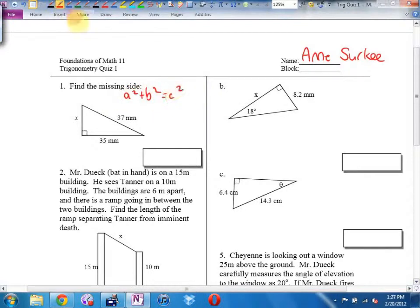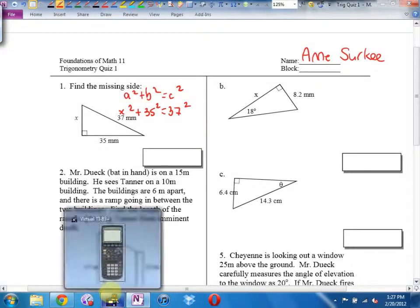And what I have to remember with Pythagoras, Colleen, is the hypotenuse always goes where c squared is. It's going to be 37 squared equals x squared plus 35 squared. So how would I get the x squared by itself? Subtract the what? 35 squared, right?